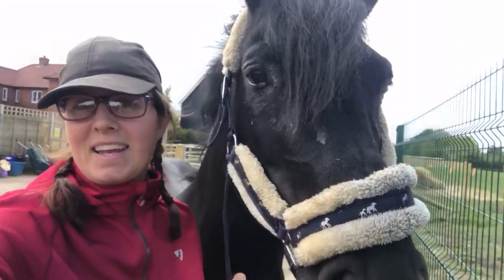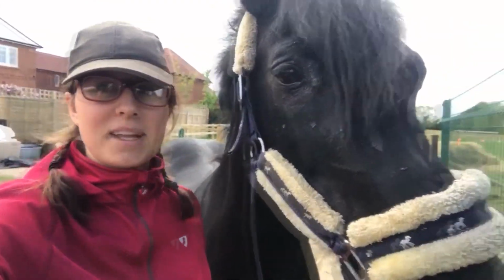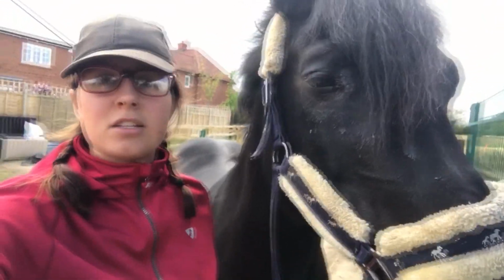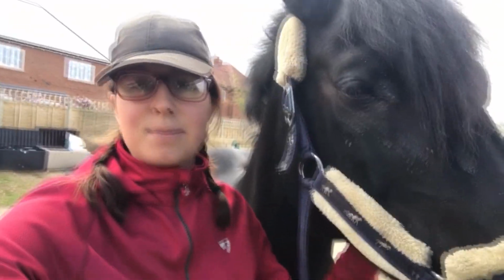So he's all clean now and he doesn't look too impressed. His feet aren't that clean because he hates me cleaning them. I think he's ticklish or something, I don't know, he just tries to kick me. So I've done the best I can with them, but there's no point upsetting him because they don't really need to be clean. Now he's all groomed, I'm just going to tack him up and get him ready to ride.